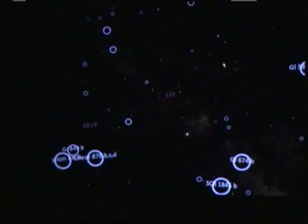And so this is one light year, 10 light years. Remember, I was pointing out Sirius and Procyon here, these stars. And we move out. Here's Epsilon Eridani, Gliese 876, which has B, C, and D. A would be the star itself. So that's a three-planet system fairly close to us, within about 10 light years.